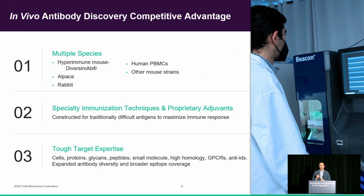As I mentioned, we're also actively doing a lot of work in alpacas to discover heavy chain only antibodies. I'll show some of that in one of the case studies that I'll talk about today. And we're starting to explore other species like rabbits and maybe even potentially chickens. Again, all utilizing single B cell cloning, except for the mouse work where we can actually do both.